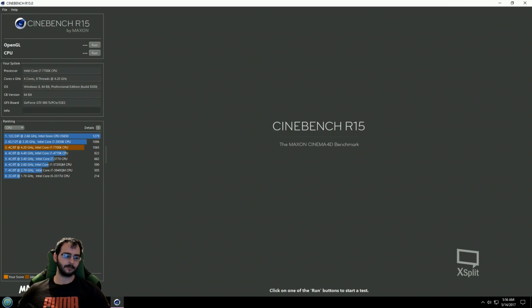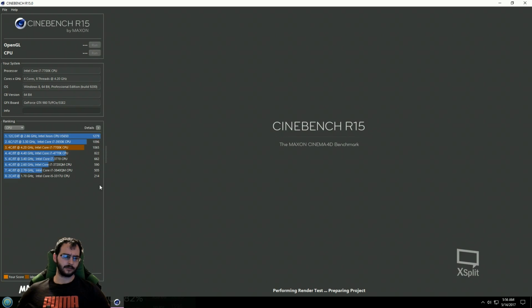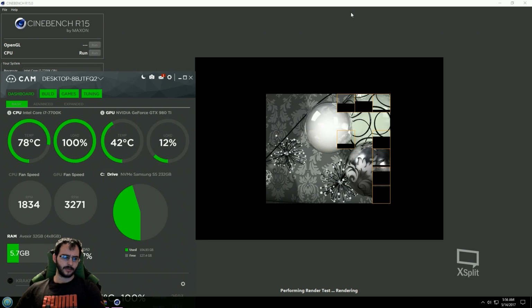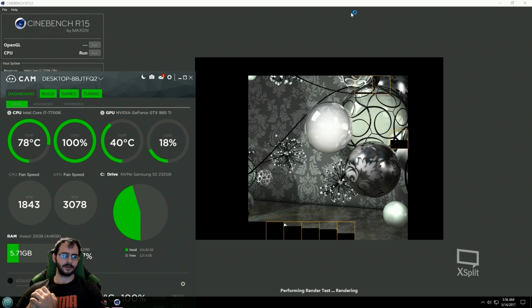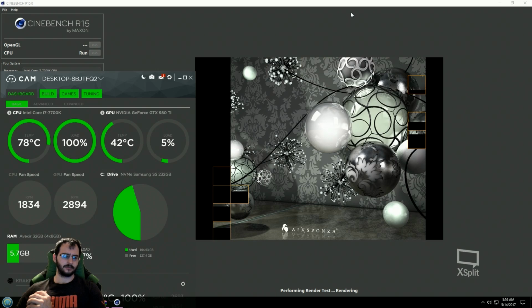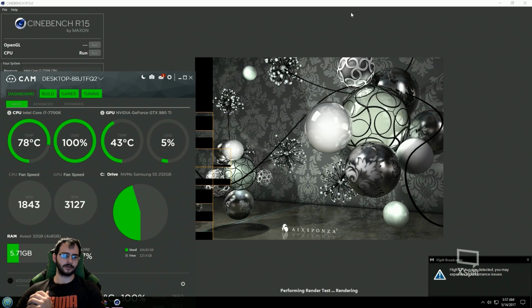So here we go. Here's R15. For those of you who want to see that, I'll run this one. Alright. Straight back up to 80 degrees. This is what I meant by they're a little different. See, it's hammering my CPU, but it hasn't hammered it to the point where it's gotten, you know, in the high 80s, or I guess mid 80s. So that's why I wanted to run both, because now you can see which one's really hammering me harder. So there's that.